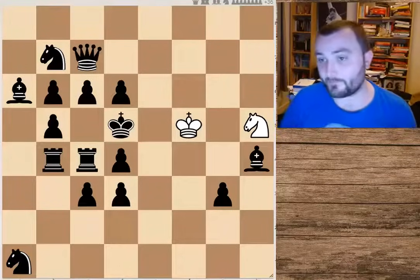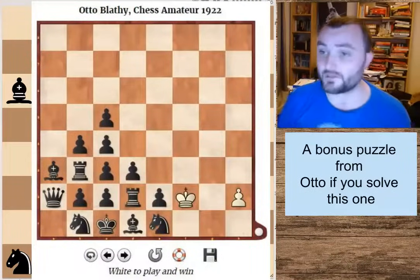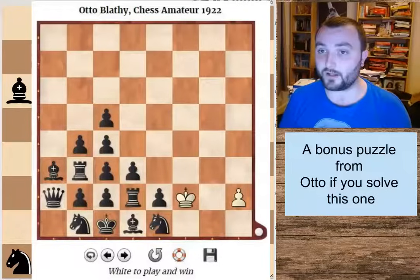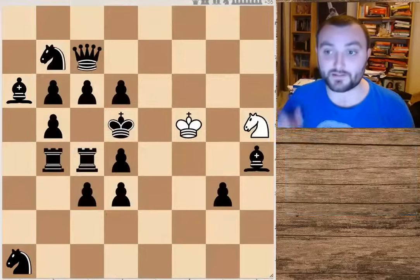He's actually published many other of these particular grotesque puzzles over the time, some of which you may have seen yourself through your own chess studies. But this is one he published in 1922.